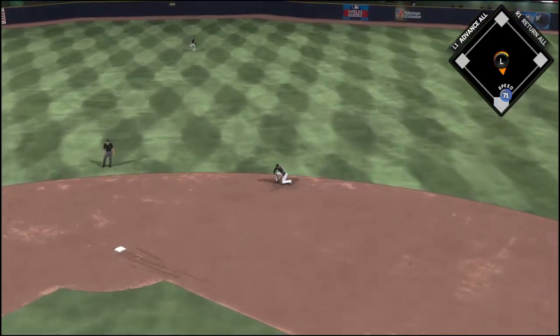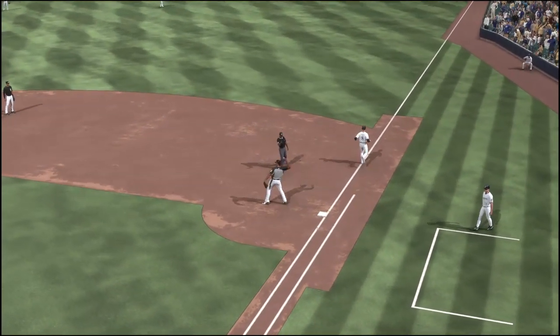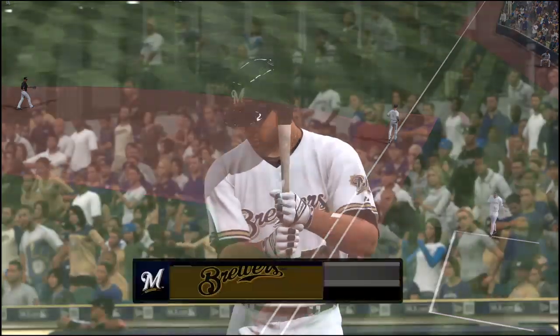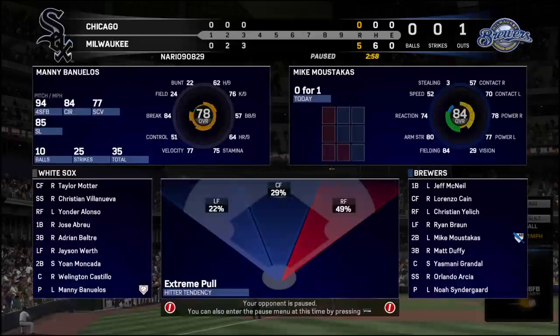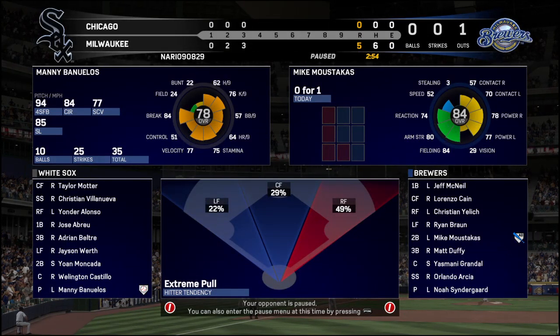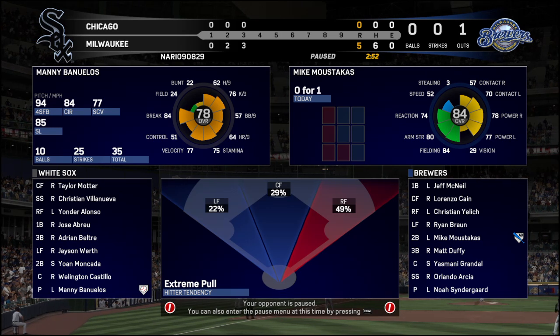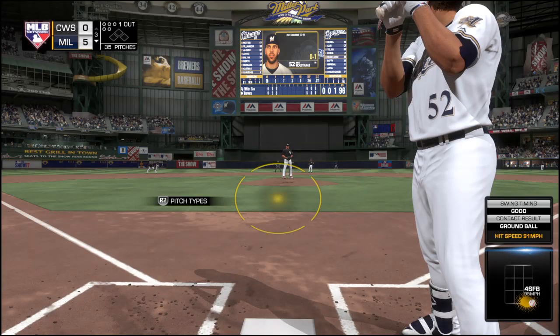Hit hard back up the middle. Moncada fields it cleanly. Throw on to first, and they're finally able to get on the board here. There's one away. Up next for Milwaukee. Striding in once again. Mike Moustakas.